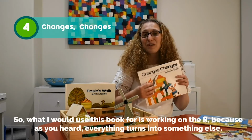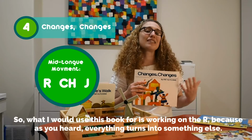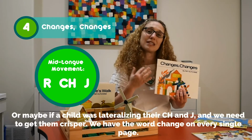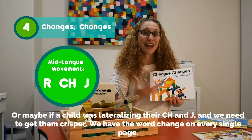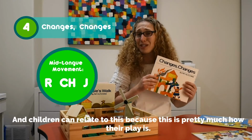So what I would use this book for is working on the CH sound, because you heard everything turns into something else, or the CH and J sound for children who are working on those mid-tongue sounds, or maybe if a child was lateralizing their CH and J and we need to get them crisper, we have the word change on every single page. And children really can relate to this because this is pretty much how their play is.